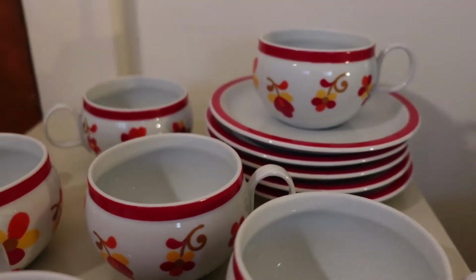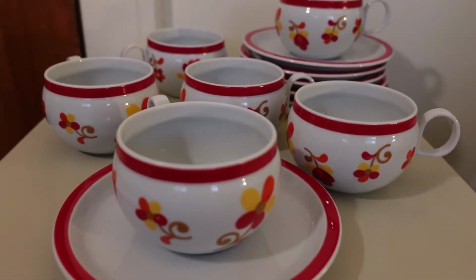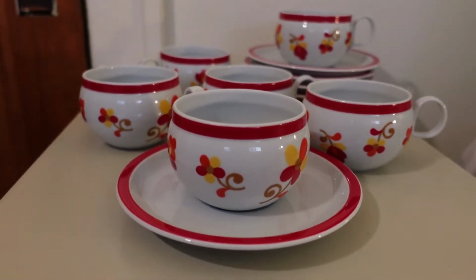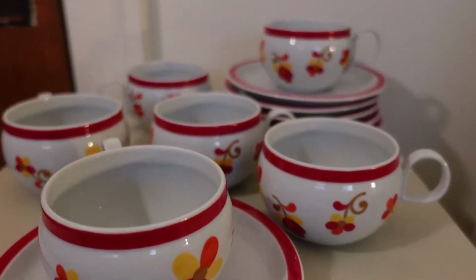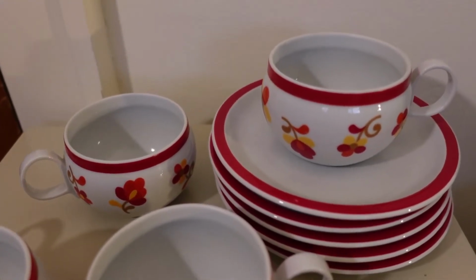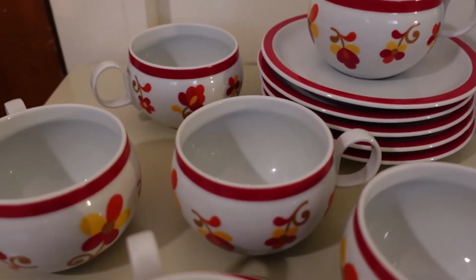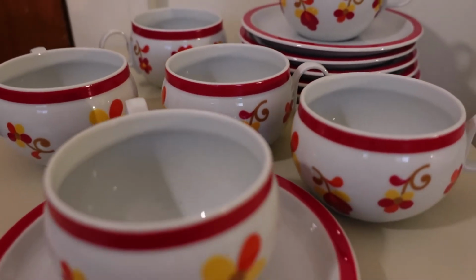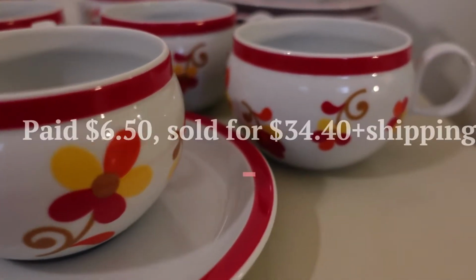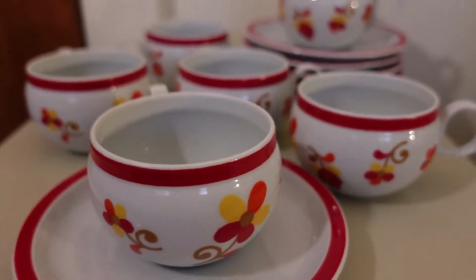I was attracted to the color. Just like I was attracted to the color of those German dishes that were also with the red pattern where I sold the entire set to one person. I had these up on my Etsy shop. And this is a 12-piece set. There are 6 cups and 6 saucers. I paid $6.50 for the entire set, and I sold it on Etsy for $34.40 plus shipping.